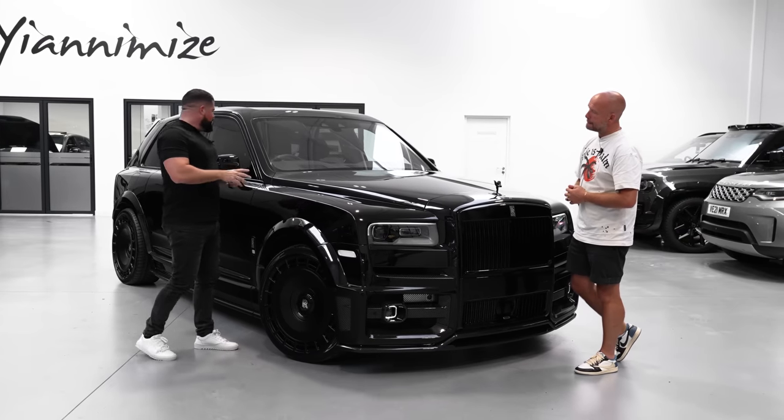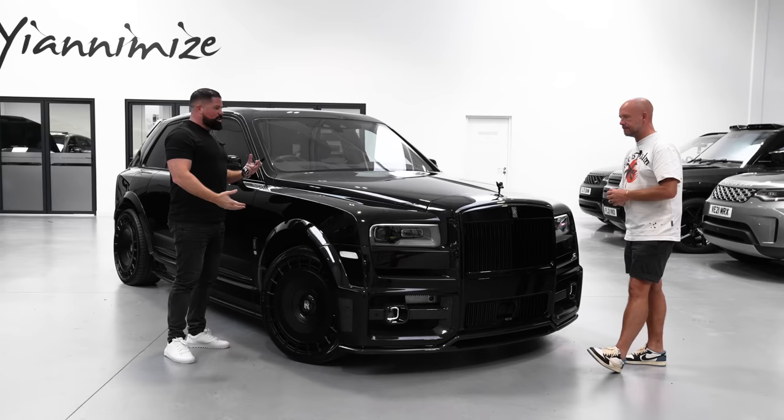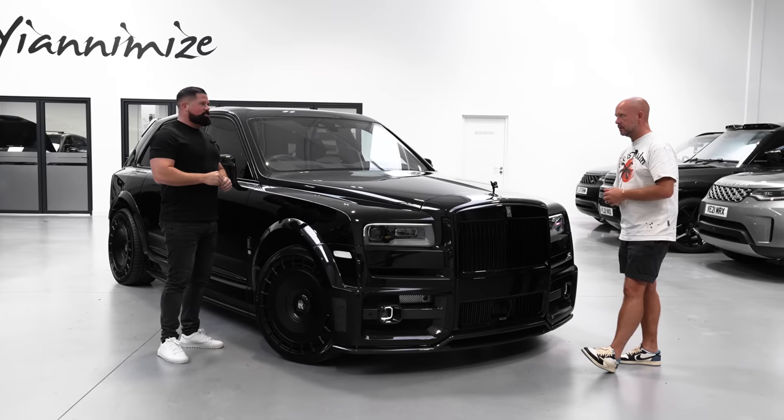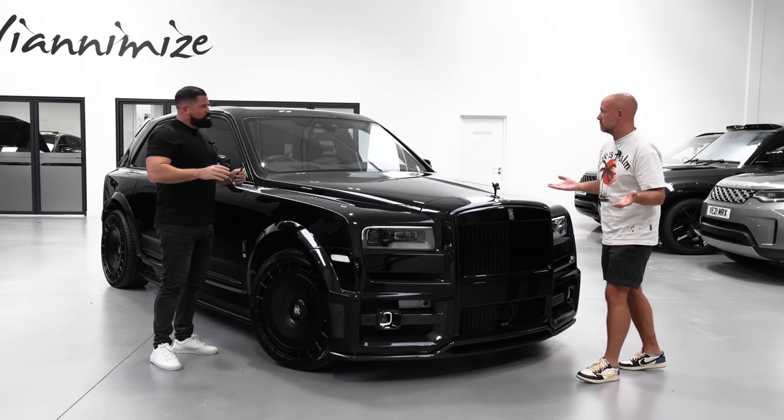A lot of people ask about the ride on these as well, in terms of putting a lower profile, big alloy on these cars. But the suspension on these is so good, you really can't tell the difference. I think everyone who has one basically says it's like driving on a cloud. Literally that. Simply as that.